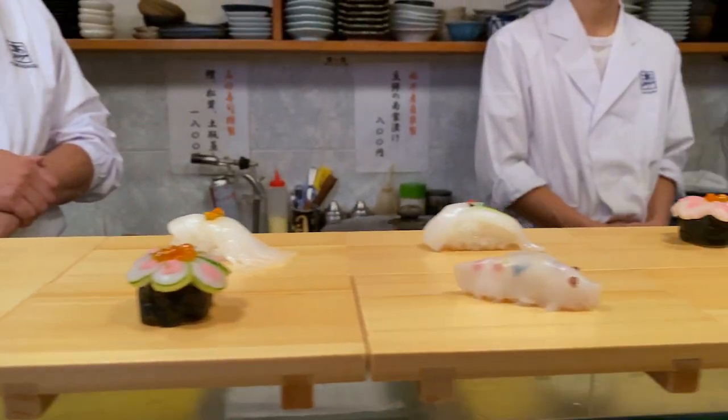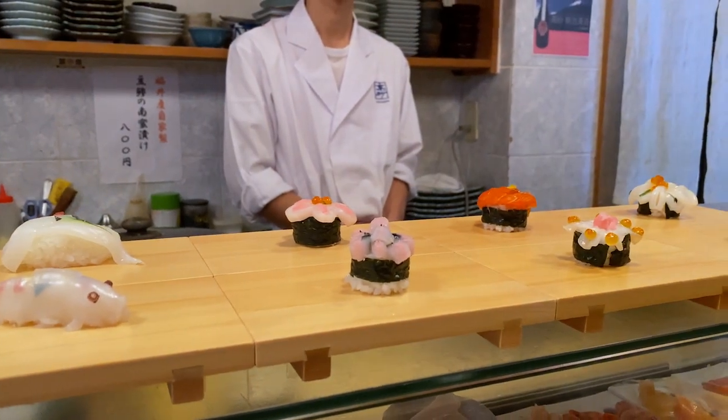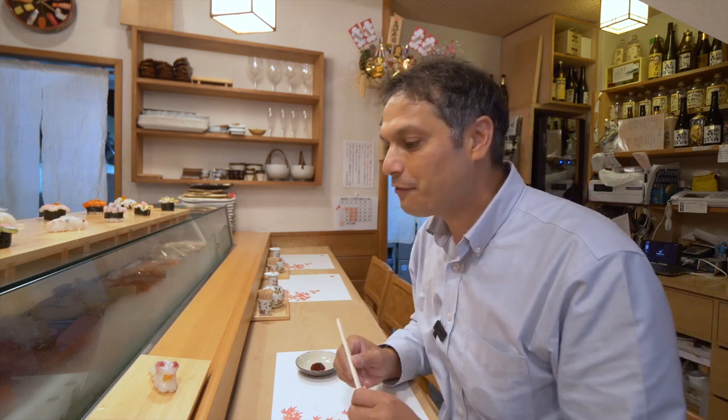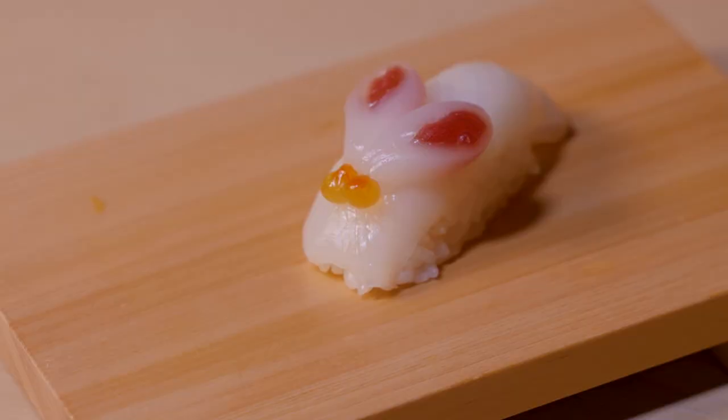Wow, there are so many sushi here on the counter. It almost looks like a pastry shop because of the colors and the details of it. It's hard to believe that this is sushi, but as you heard Yuki-san say, this is actually not art, but food. So we get to get a chance to eat it. I don't know what to eat first, but this one right here looks really good.